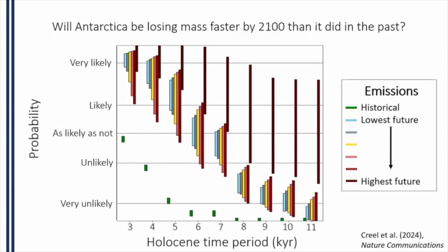One other way of looking at these data is to compare past to future and ask, how likely is it that Antarctica will be losing mass faster by 2100 than it did in the past? For the last 3,000 years, 4,000, 5, 6, 7, 8, 9, 10. The way to interpret this is that it's very likely that future change will be faster than the last 3,000 years, but very unlikely, except for this very high emissions scenario, that the future change over the next 100 years or so will be faster than the last 10,000.